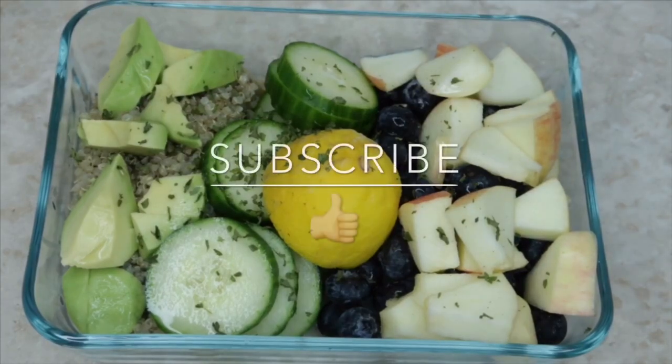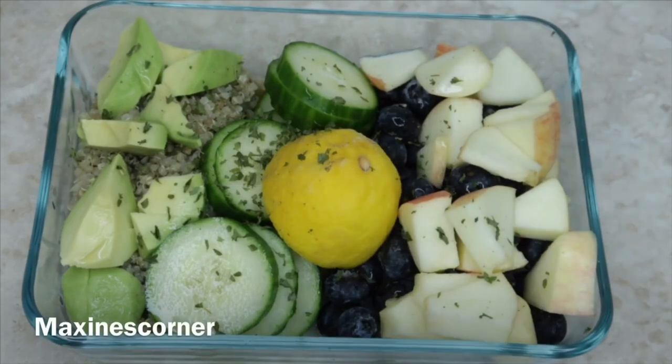This is perfect. It gives you your protein. It gives you your carbohydrates. It gives you your fiber. You have everything, a little bit of antioxidant in there. So this is a delicious salad that you're going to enjoy. It's going to keep you full. You're gonna have a good time.